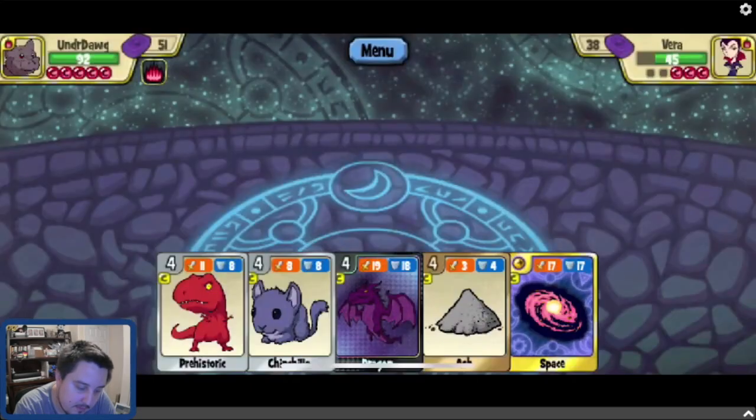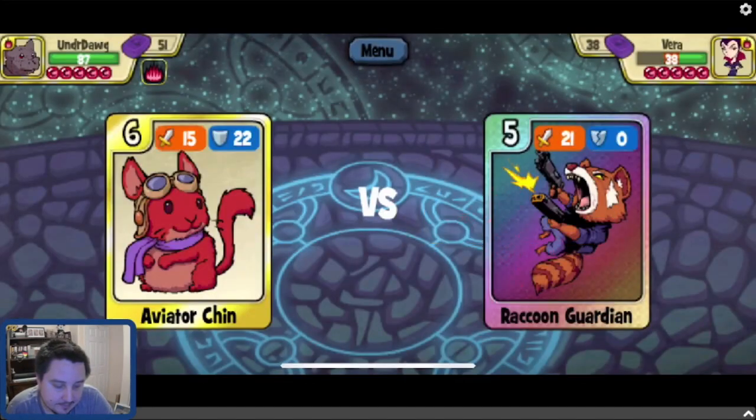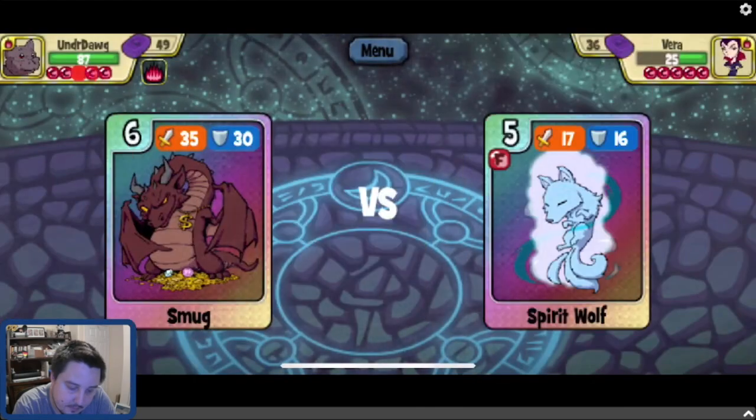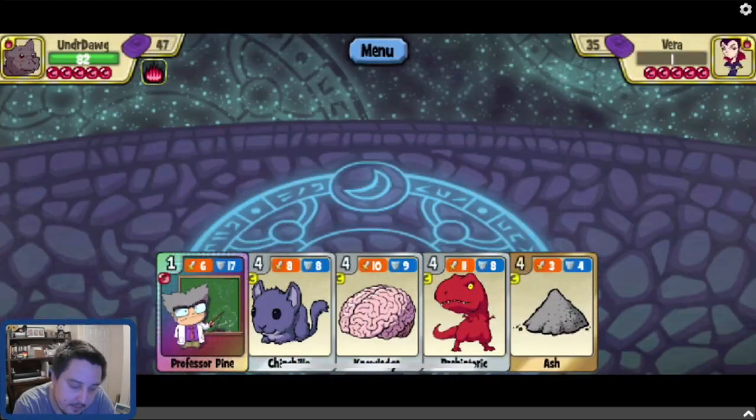Let me see my health. Yeah, no, I'd rather be safe right now. That was the right call. This is a little bit risky, but I don't think Vera automatically, yeah, she didn't do it automatically. So here's a perfect example why I put these defense cards in here. Vera is full combo meter, so there's a chance that she'll use a final form right now.